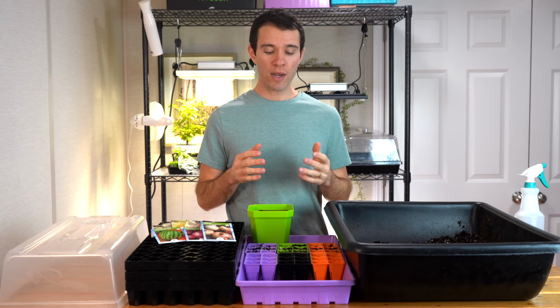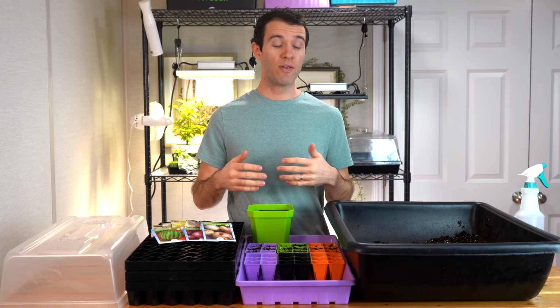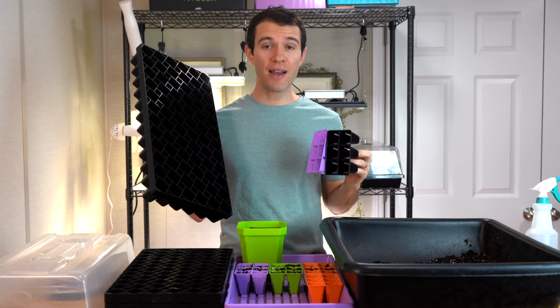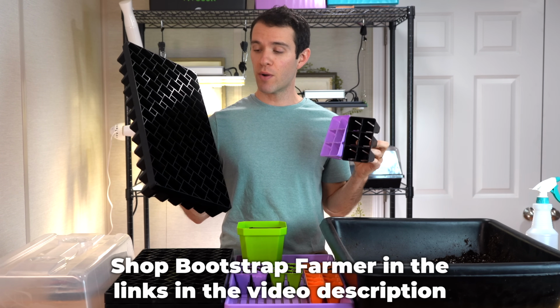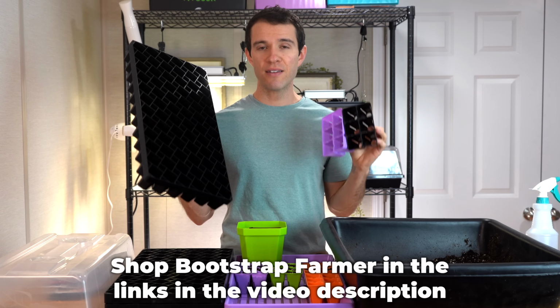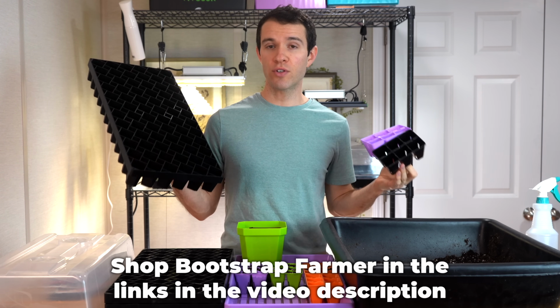Now I want to give a quick crash course on how we start our seeds, basically our blueprint for successfully sowing seeds indoors every time. The first thing I always recommend is getting some nice high quality seed starting supplies like these trays from Bootstrap Farmer. We've been using Bootstrap Farmer products for years now, and they just last and last and last. And that's definitely something we value as gardeners for many years.